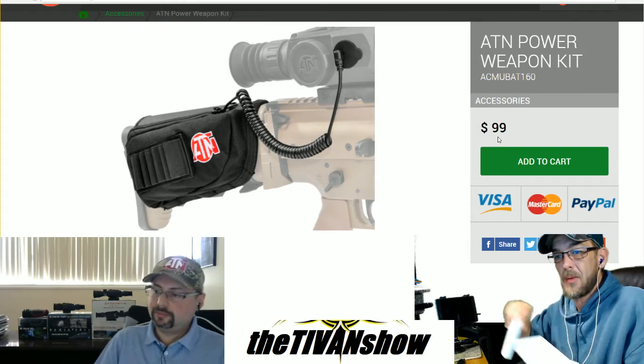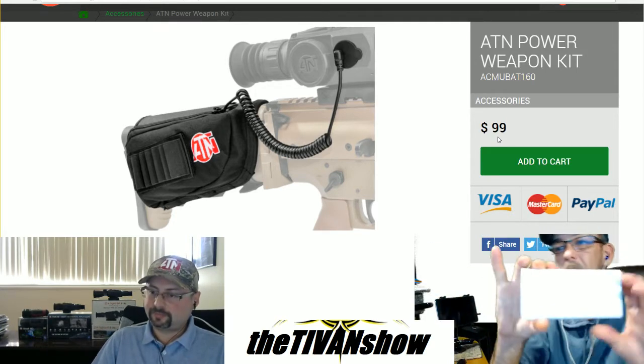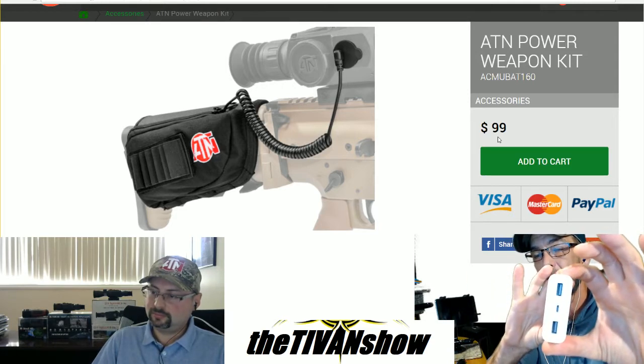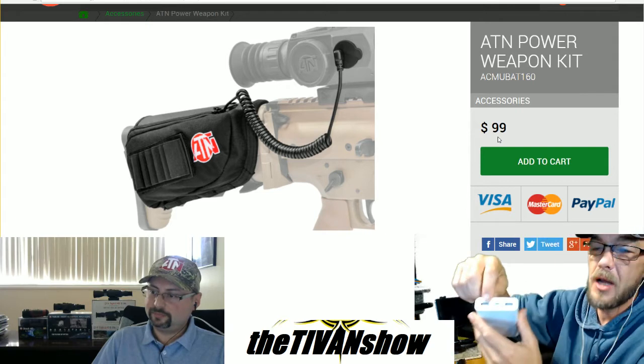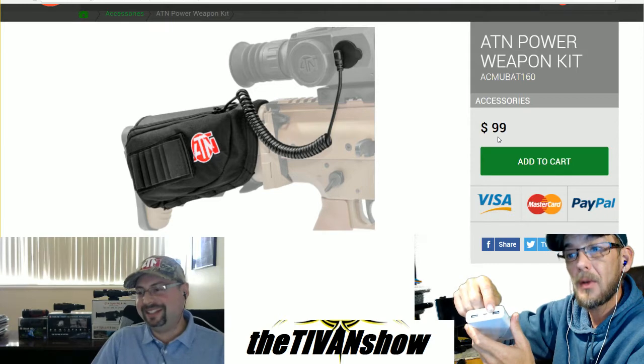All right, so it does come with a cable for charging. I saw that in there. I'm not going to whip that out, but here is the huge 20,000 milliamp battery. Right, I see you got 2 USB ports, in case you want to charge your phone in the field or something.